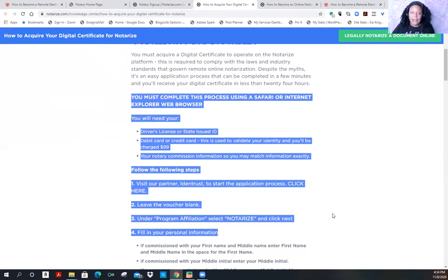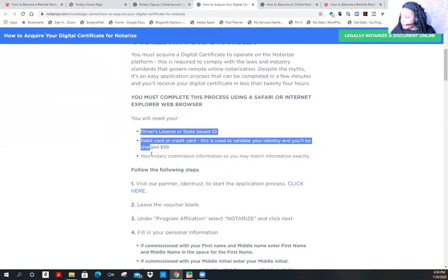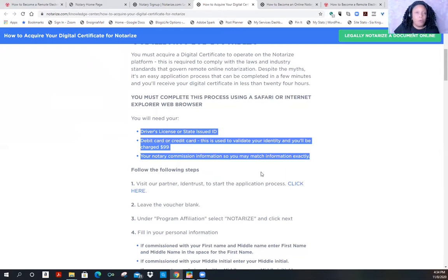Now, some people ask, well, how much does it cost to be a RON? Here's the first cost that you're going to see: $99 for 2 years. $99 to become a RON, to get your digital certificate through Trust. Okay, so let's say you've gone and you've gotten your digital certificate through Trust.